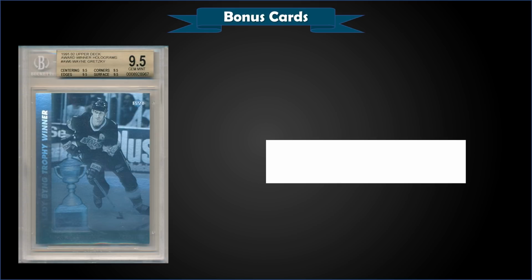From 1991 Upper Deck, we have the Wayne Gretzky Award winner AW6 hologram graded gem mint BGS 9.5, and it sold for $250. These holograms are so tough to get in gem mint condition. I've never pulled one that was even worth submitting. They always have minor surface scratches or dimples on them. It's a very thin cardstock compared to even the regular 90s card.